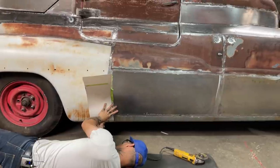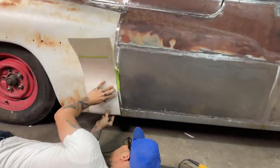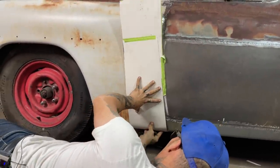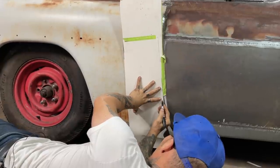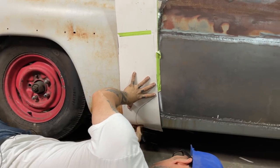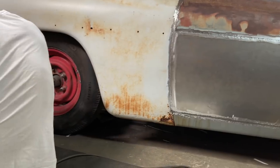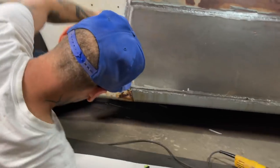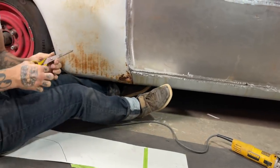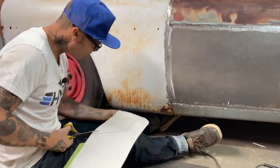Just going to bend that up on there. I'm going up to there, and I'm rotting over to there. I'm going to cut that out. Just trying to repair the fender. I've got a pinhole here, and that's where it is there. We'll make a small piece, and then we'll just keep making it smaller, making it smaller.